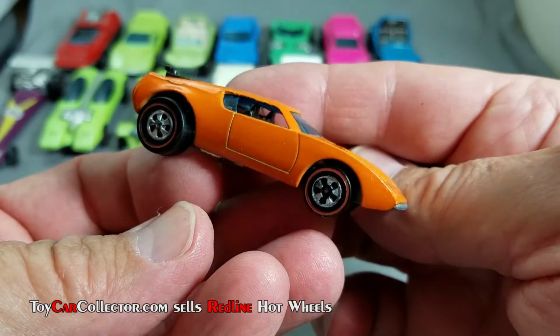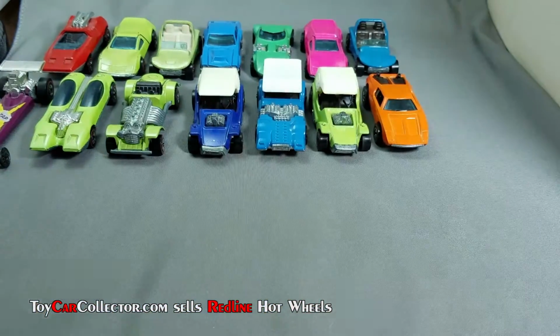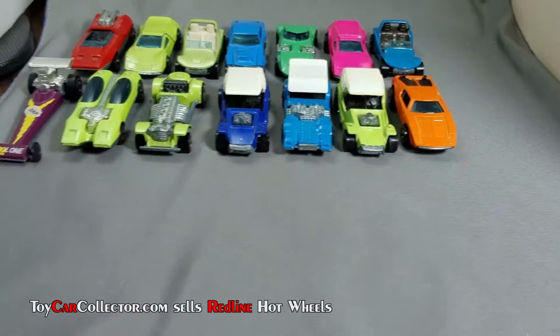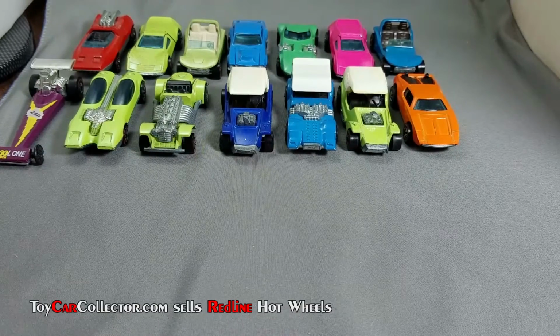Exploder in orange. That's a tough one. That is a tough cookie right there. Goodness, it's tough to collect those 73s. They are rare, scarce, and desirable.